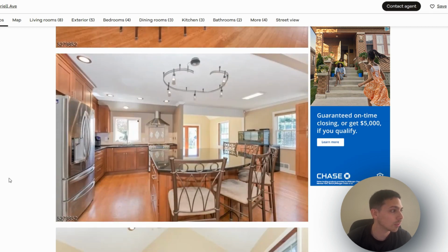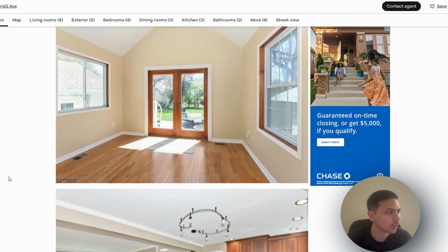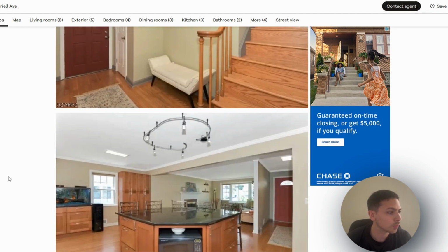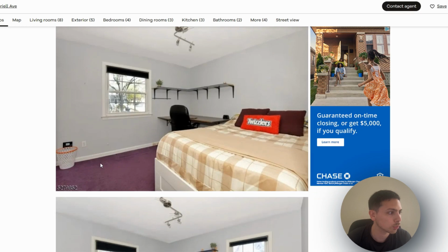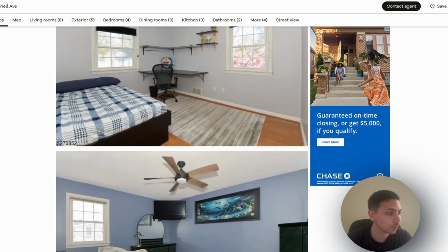The kitchen's not completely updated, but it has been updated maybe in the past 6-7 years. There's the entry to the backyard. Very nice open concept, super clean, floors look great. So whoever lives in this property definitely takes care of it very well. There's a custom island you have here. Rooms have rugs, something you might want to take into consideration when you buy the property and do some renovations.